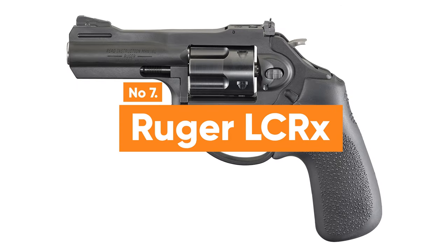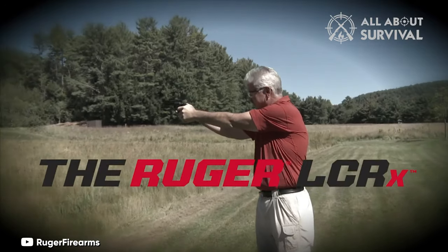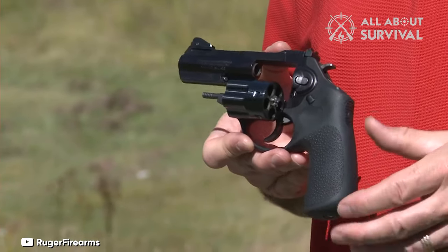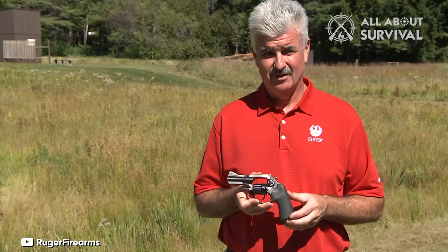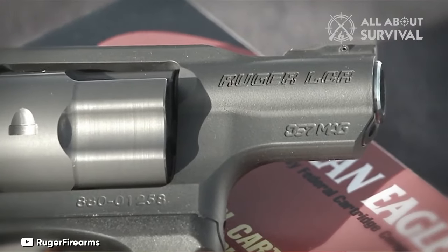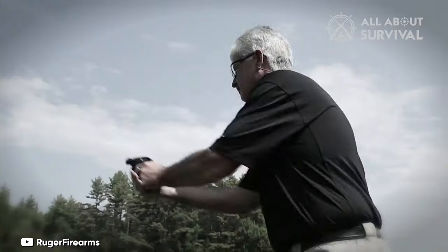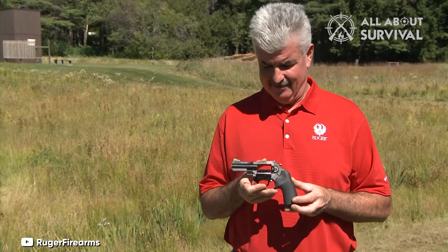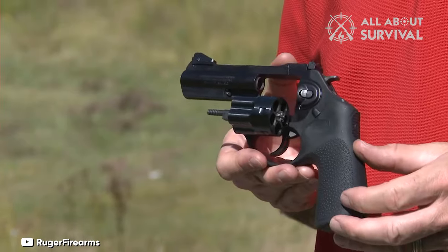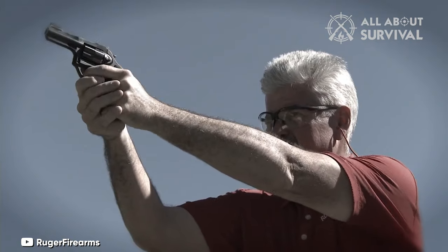Number 7. Ruger LCRX. The Ruger LCRX 3-inch in 38 Special has garnered attention for striking a balance akin to the Glock 19 in the realm of semi-automatic pistols. This compact revolver, weighing just 15.7 ounces and accommodating 5 rounds of 38 Special, is an ideal blend of concealability and functional performance. Its 3-inch barrel not only enhances the velocity of the rounds, but also significantly mitigates recoil, making it a remarkably efficient shooter for its size.